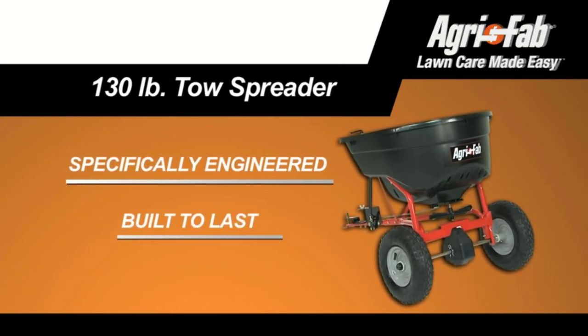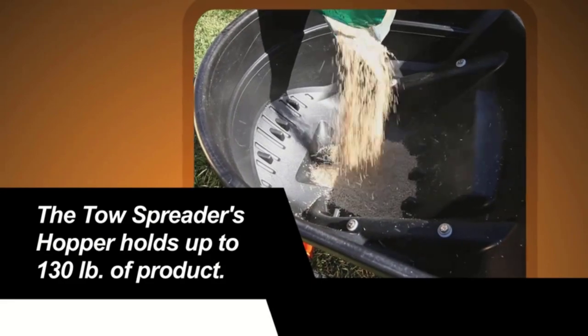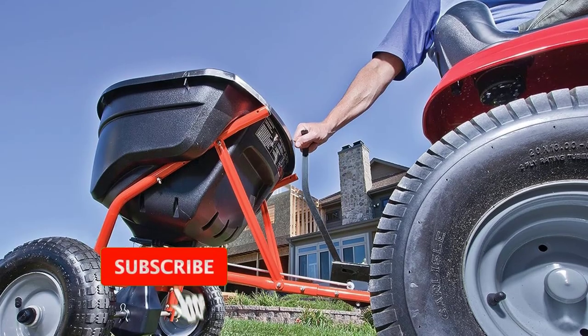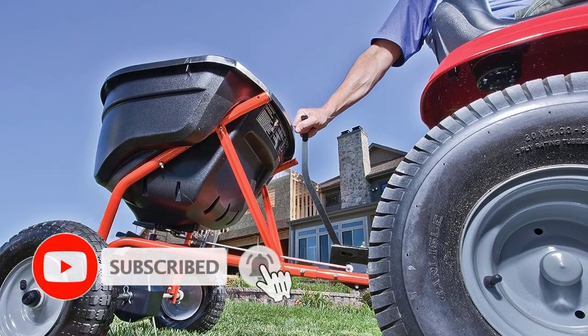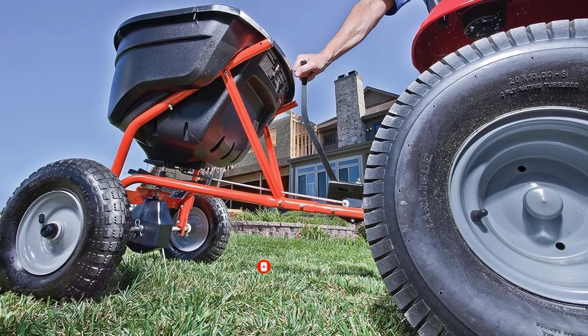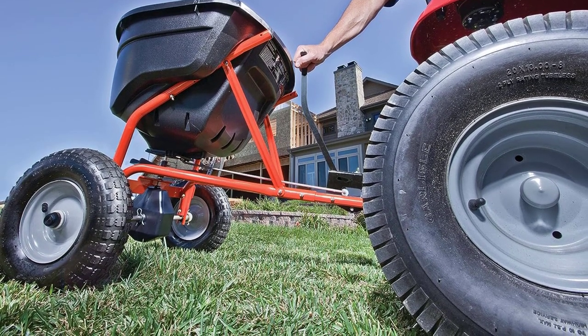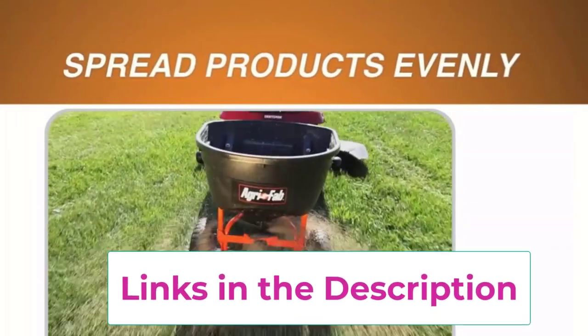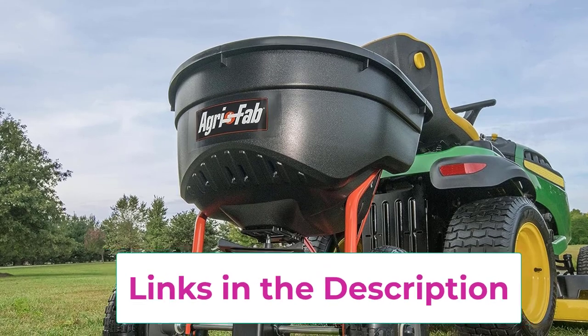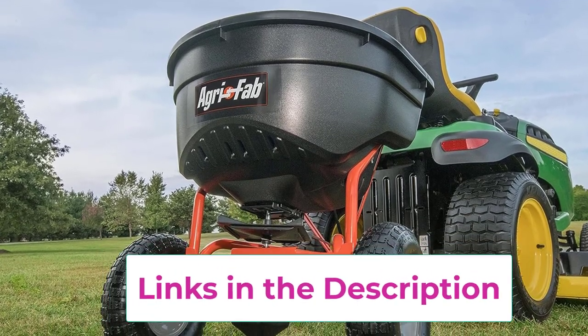The spread width spans between 10 to 12 feet, ensuring efficient coverage and minimizing the need for repeated passes. Equipped with sturdy 13 inches by 4 inches pneumatic tires, this spreader effortlessly navigates various terrains, contributing to its ease of use. The operation is made even more user-friendly with its universal hitch and direct rod control mechanism, allowing for seamless attachment to different vehicles and straightforward control over the spreading process.